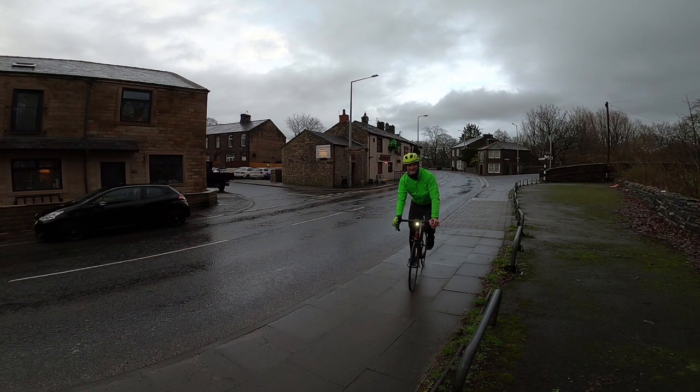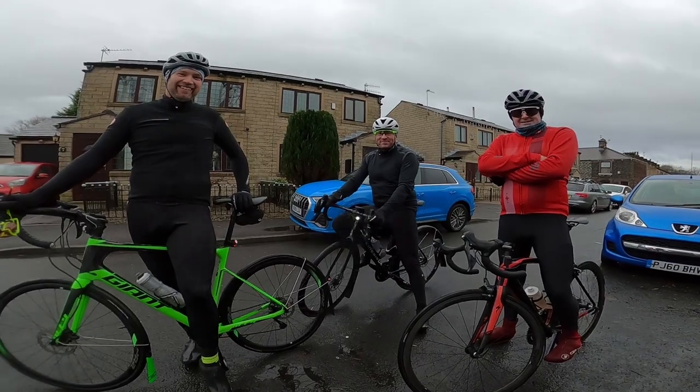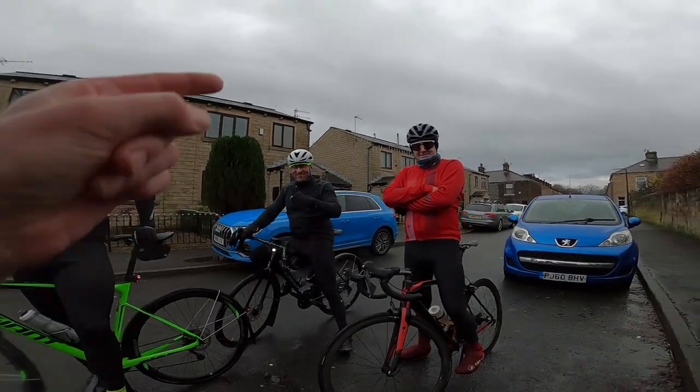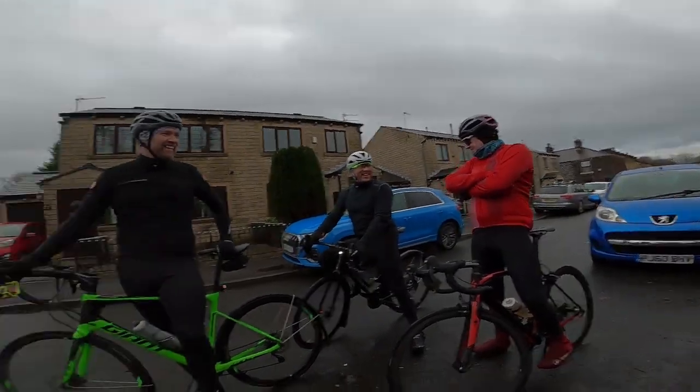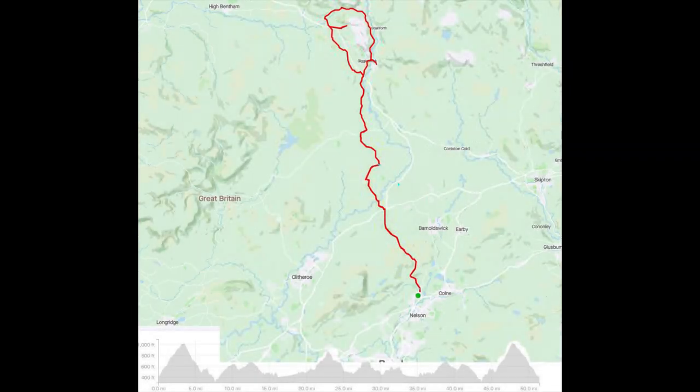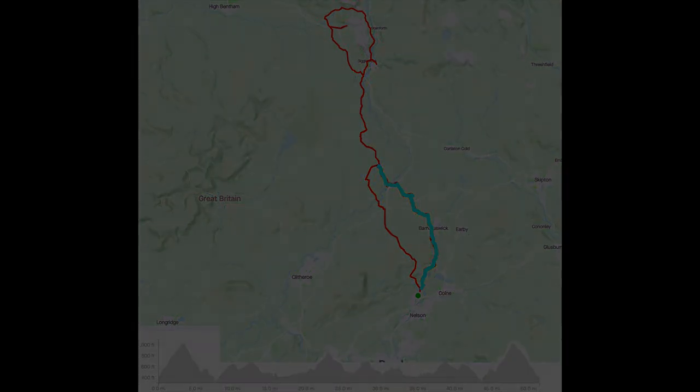Anyway, the guys are here. Right, before I forget, this is Nick. This is Gary. This is Black Pudding Man. And so, yes, we all met up more or less at the same time back at Barrowford. And there's the route that they took back highlighted on the map. And what a great day out we had, and I'm sure we'll do this again.